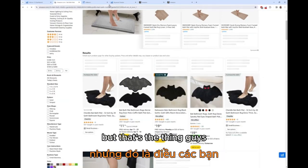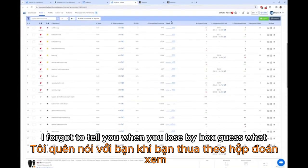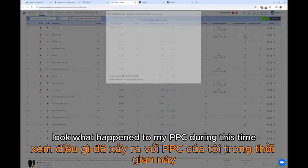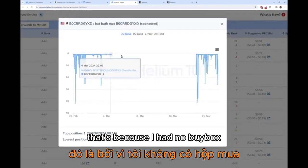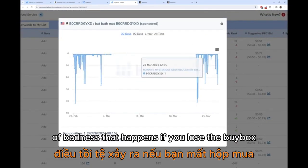But that's the thing, guys. I forgot to tell you. When you lose buy box, guess what? No more PPC. Look what happened to my PPC during this time. Look at this, guys. You see it? Do you see how there's no blue line? That's because I had no buy box. So it's a lot of badness that happens if you lose the buy box.